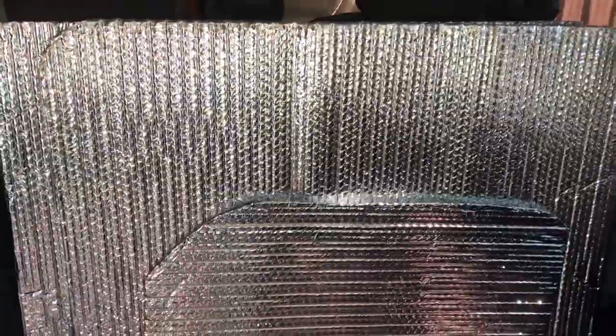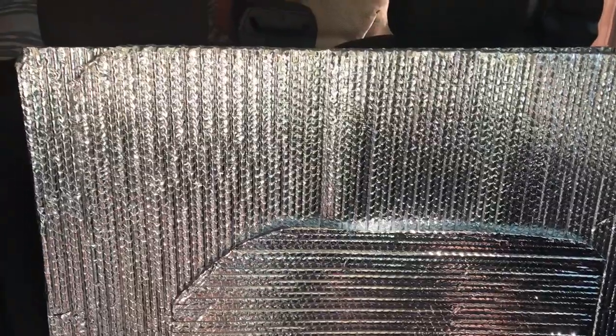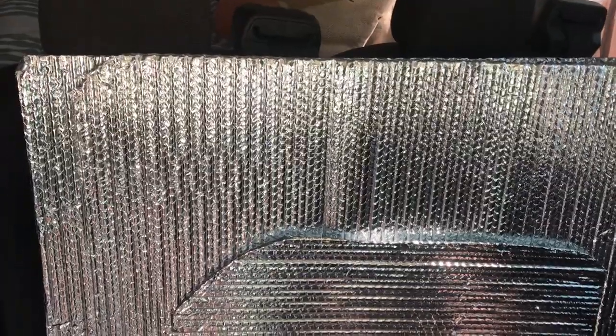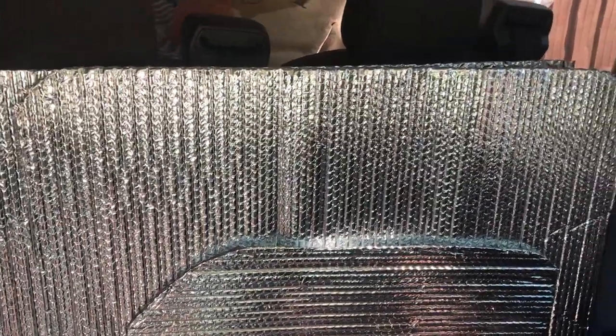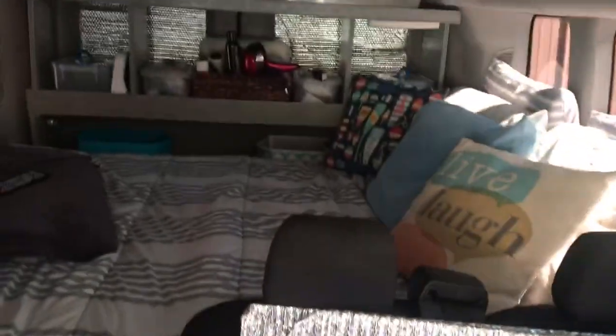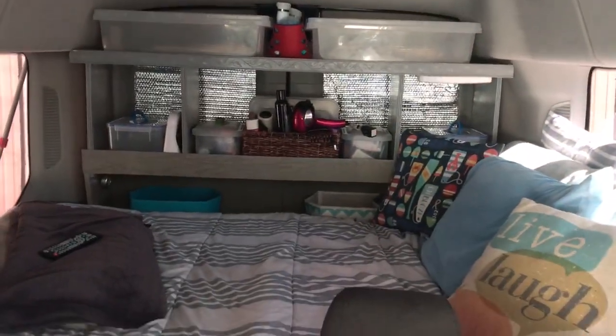And again, I'm just going to show you these. We had these windows made. Actually, we made them so that we have room darkening. As we were in Alaska, it's nearly 24 hours of daylight, so that really helped us. So we've got those in the back windows as well.